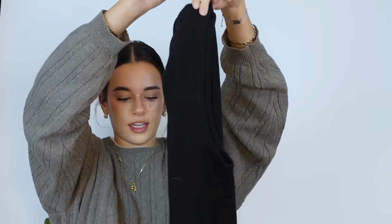Again, I think just with jeans and a white t-shirt underneath, or nothing underneath, and then a bigger coat on top, will be such a fun look, and it's very vintage-y.